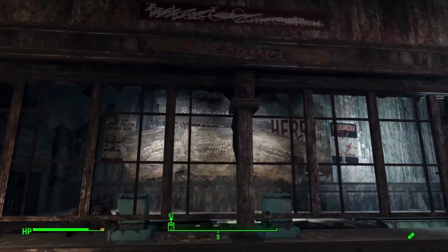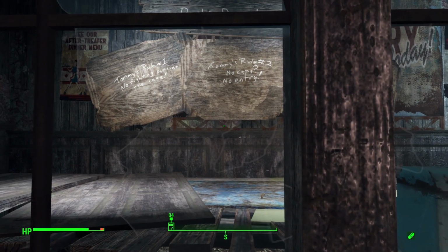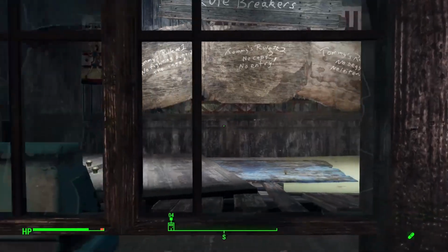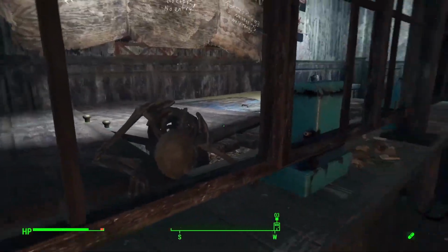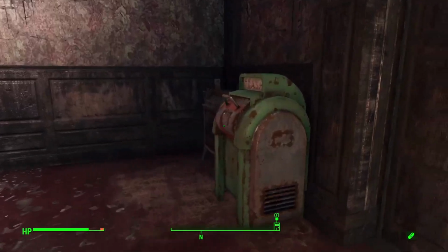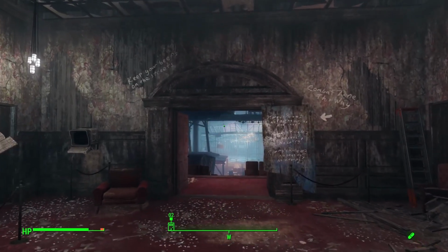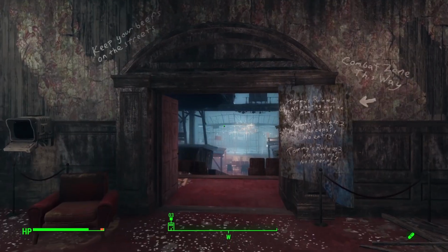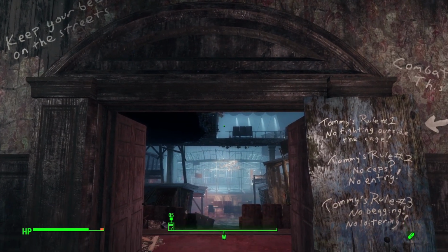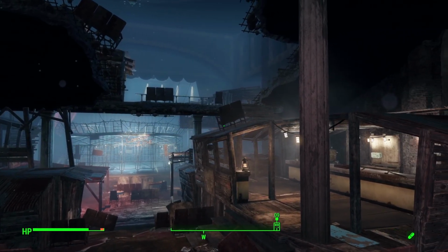Ooh. This doesn't look good at all. Yeah, we got... Oh, man. The rule breakers. Well, that seems excessive. There's a skeleton in here. We got a very bedraggled atmosphere here. It's very dingy and depressing. It's low light in a bad way. Scary. I feel like someone's gonna stab me with a screwdriver in here.